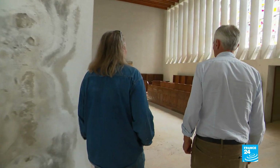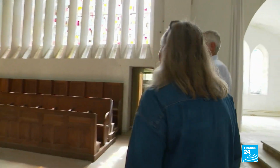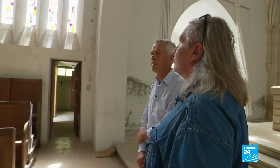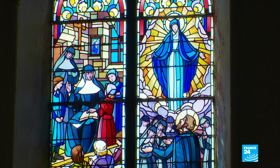Some things I want to keep. I love these church stalls. I'm intending to hold conferences and seminars here. The new owner wants to turn the chapel into a cultural and conference center, but also somewhere he can live for a good part of the year.